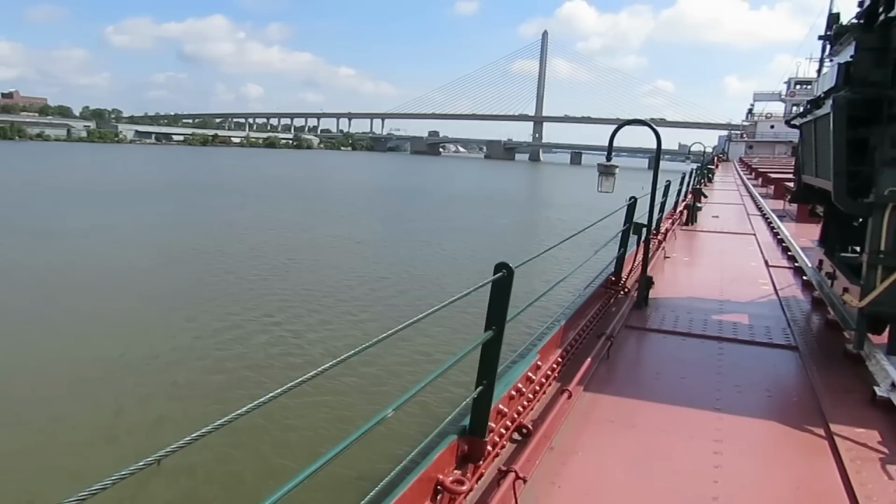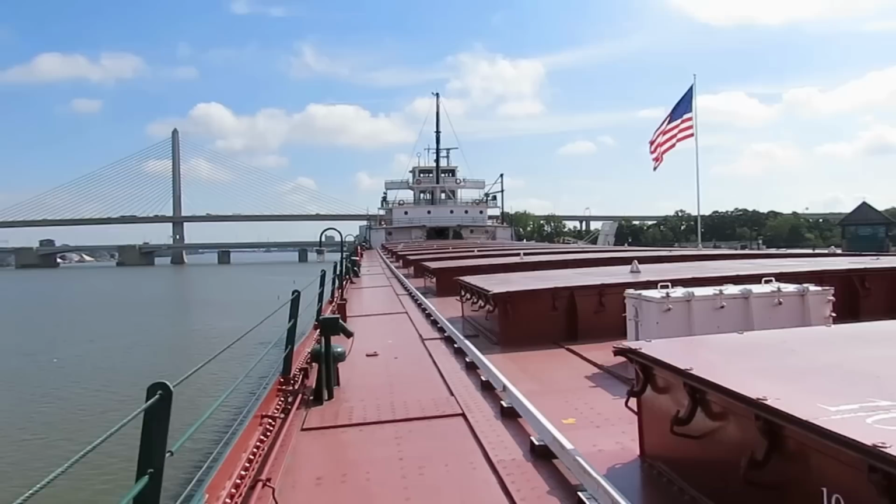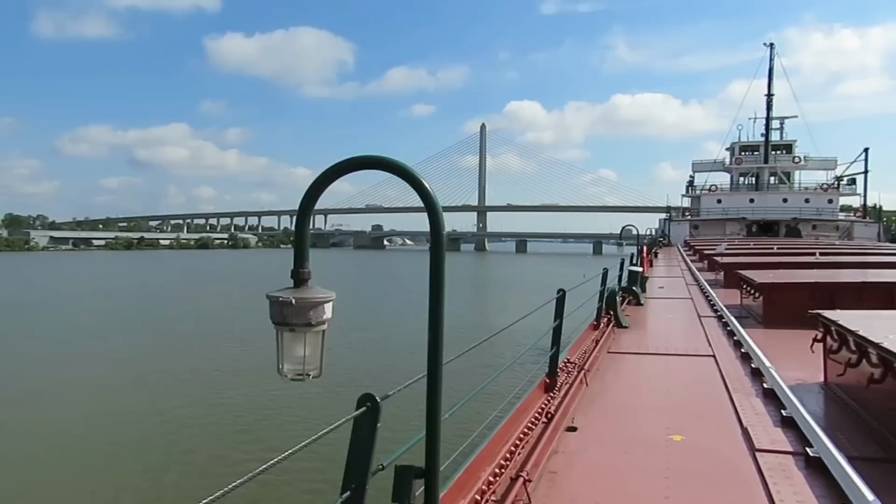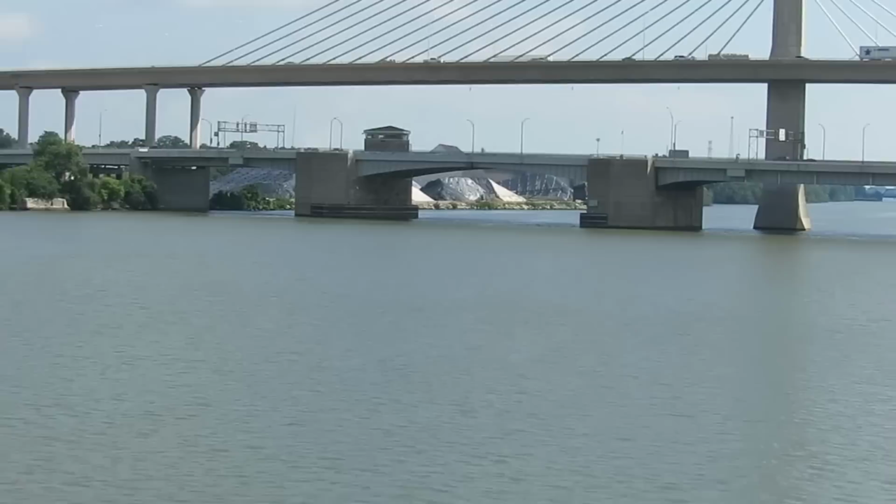Trying to figure out how they got this ship here. Since the old interstate bridge, which is the low one there, before they built the tall one, does not appear to have clearance under it, but maybe that middle section, that may be a drawbridge. It kind of looks like one. That's probably how it was done.